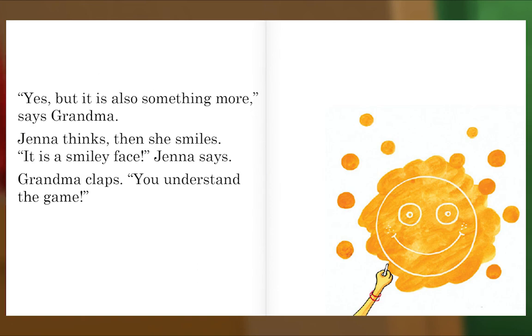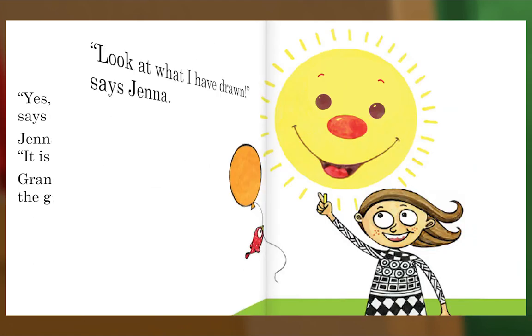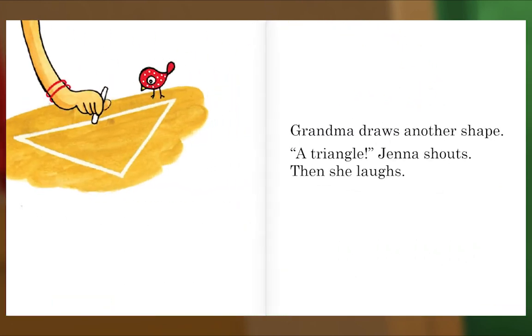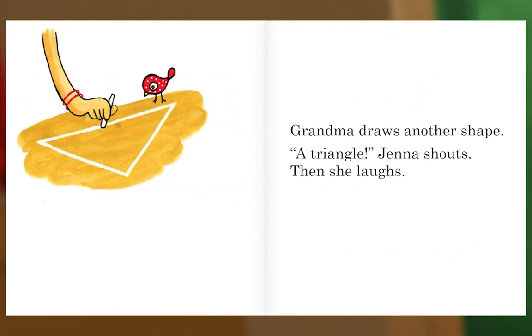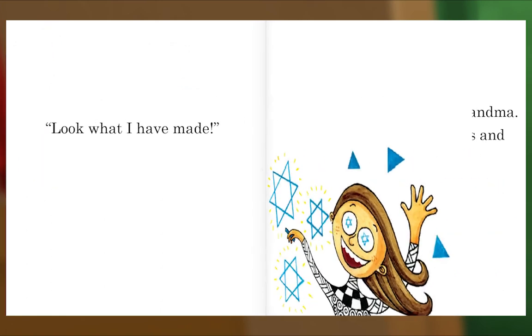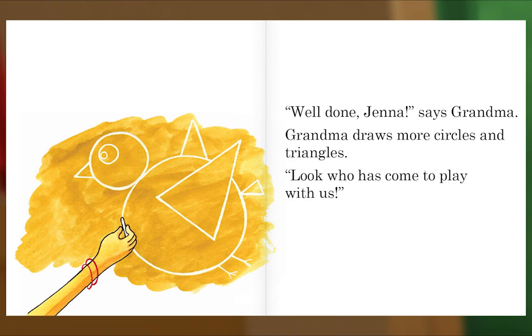"Yes, but it is also something more," says Grandma. Jenna thinks. Then she smiles. "It is a smiley face," Jenna says. Grandma claps. You understand the game. "Look at what I have drawn," says Jenna. Grandma draws another shape. "A triangle," Jenna shouts. Then she laughs. "Look what I have made." "Well done, Jenna," says Grandma.